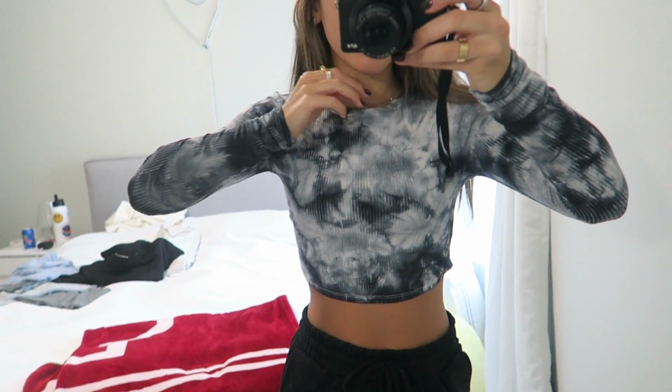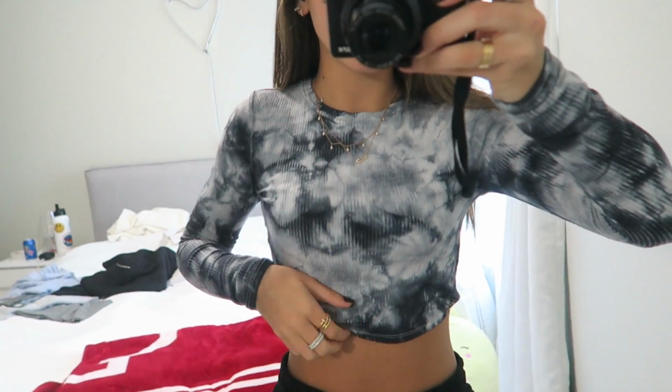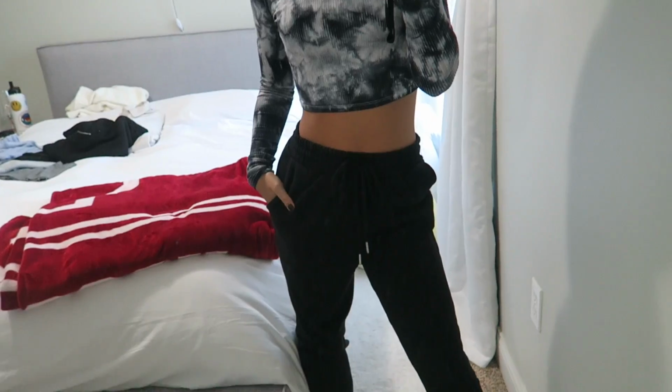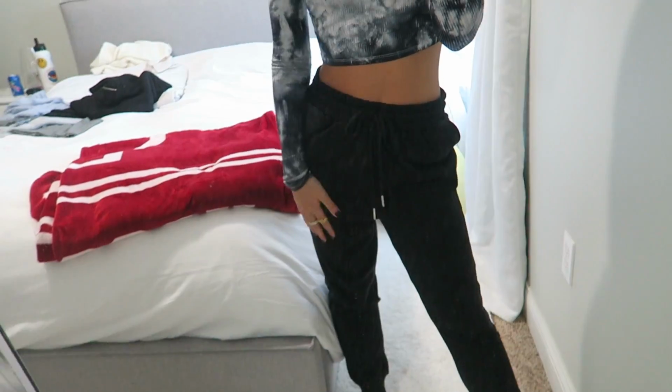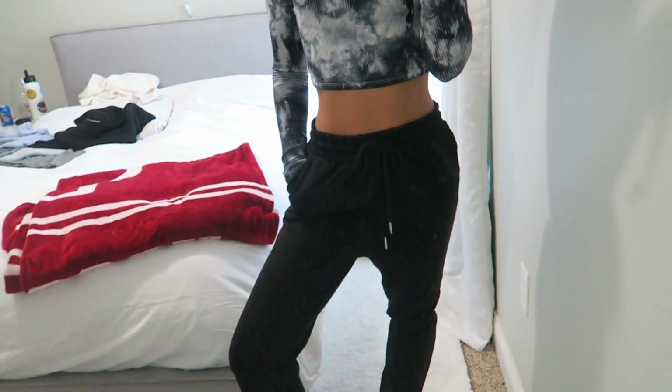Okay, I just threw on this little tie-dye long sleeve. Very, very comfy. I really like this because it's not just your basic white or black top, and it kind of just switches it up a little bit with the tie-dye. I also loved how it's this nice ribbed material. It's a nice little detail. Just threw on these joggers that I picked up as well, and these look super nice on. And I love joggers because it looks like you tried harder than you actually did.